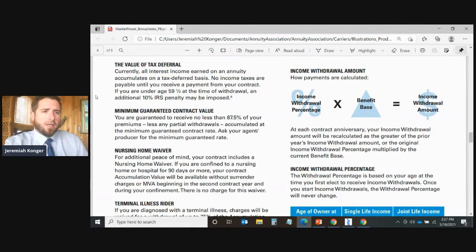Again, we talked about the value of tax deferral. Currently, all interest income earned on an annuity accumulates on a tax-deferred basis. So this is where it differs from a bank CD. You don't have to claim the interest that was earned on an annual basis. Everything grows in an annuity tax-deferred. No income taxes are payable until you receive a payment from your contract. So no taxes are due until you decide to take a withdrawal.